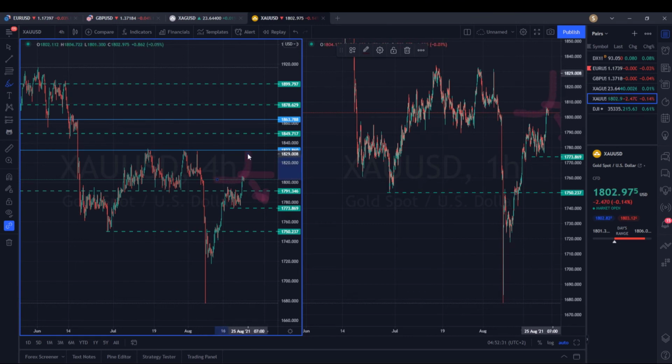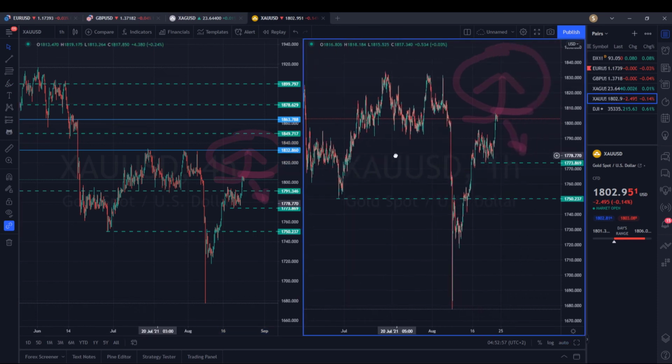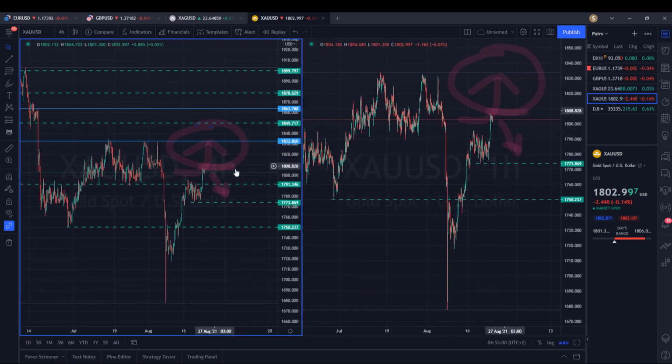On the other hand, if the price is trading below this resistance level, then I think this could be a good opportunity where we can go short, which is 1832, a very strong resistance level as well. So I think we might wait for the pair to show bearish evidence below this area, then we can go short. And if it reaches 1832, we also can go short as well.